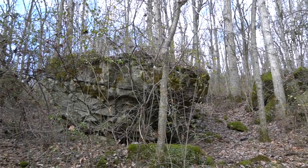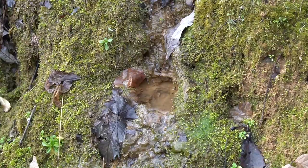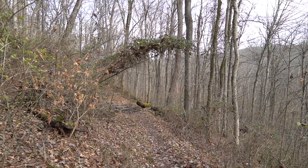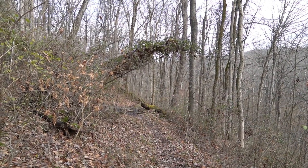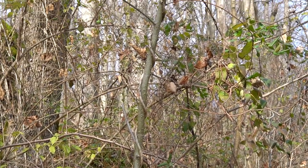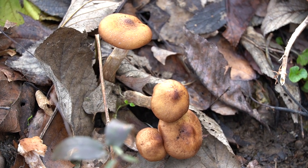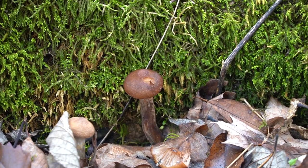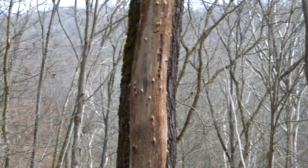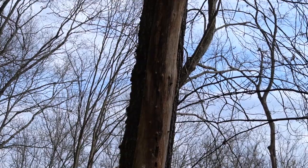There's some rocks back here. Let's go check those out. It's like a canopy over the trail. This vine, it's all wrapped around that little tree. Look how this tree has a tree growing out of it, and the bark is gone on one tree, but not on the other one. It's so cool.